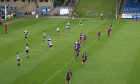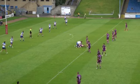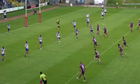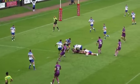Here's Lockwood. Good defence by Halifax on that occasion. As Andy Ellis moves to the left, it's Andy Kane now. Kane finds Greg Worthington.